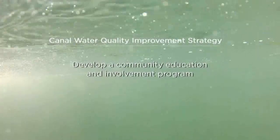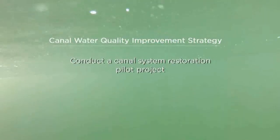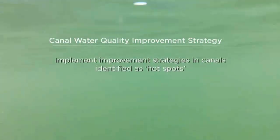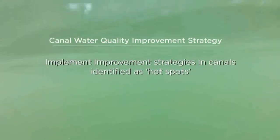Develop a community education and involvement program. Conduct a canal system restoration pilot project. Implement improvement strategies in canals identified as hotspots.